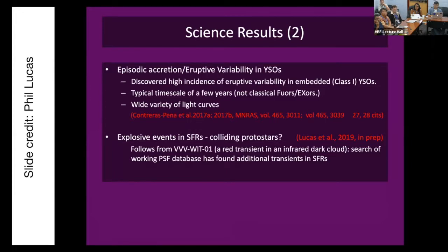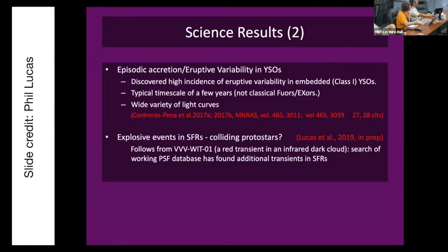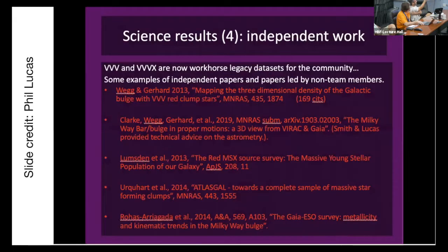Okay, I just want to add one point. For the VVV survey paper, the 2010 one, we are one citation short of 500. Please cite this. Okay. And this is what you were mentioning, independent work. Yes, from other people. This is from outside the VVV.